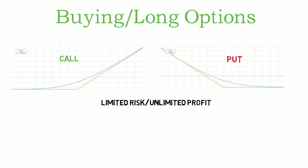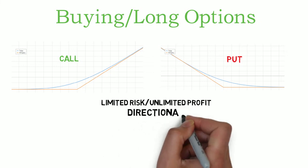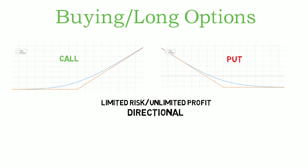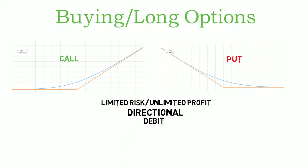But typically, long options are only profitable when the underlying price moves in the correct direction. This makes long options directional. If the price of the underlying stayed the same, long options would lose their value and expire worthless. In addition to that, long options are opened for a debit, meaning that you have to pay to open a position.